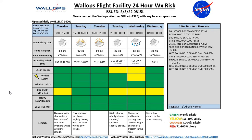And into the evening hours, the low will be just before midnight, likely ahead of that warm front lifting north, down to about 53, the lower 50s, and then we'll see a warming trend as that front moves through and we see the wind shift to become more southerly.